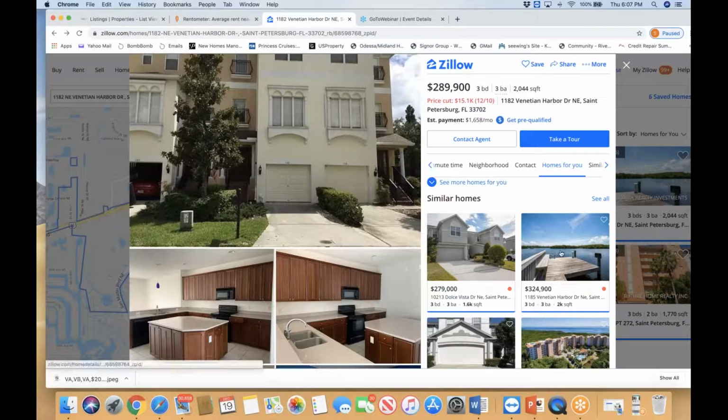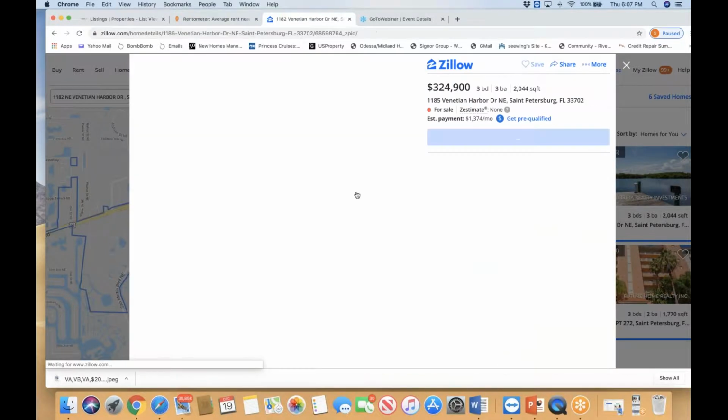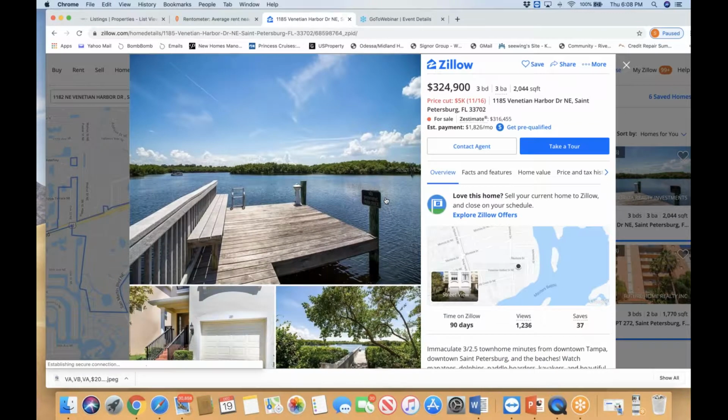So it's pretty much like $34,000 below market value. So more than 10% below market value. But let's look at, in fact, let's look at more of the picture of the area.